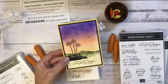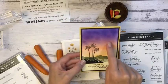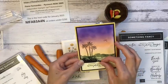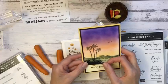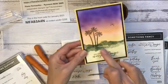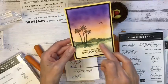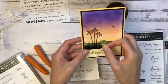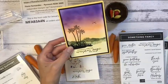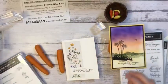So I found some birds in the Mountain Air bundle or stamp set, and I've got the grassy bit out of something, the Paradise Palms with the palms, and this stamp here is out of the Paradise Palms too, and I just stamped it and stamped it off a bit and got all that happening, and that's good. So I'm really happy with that.